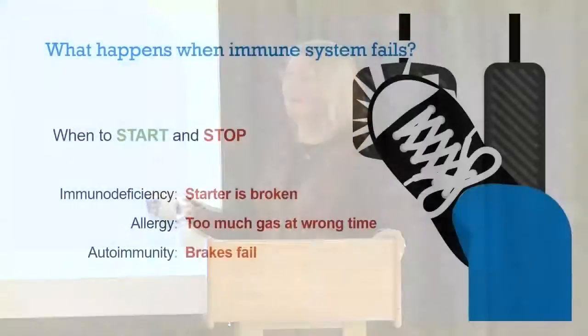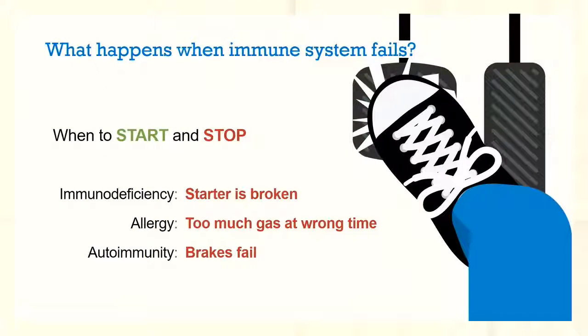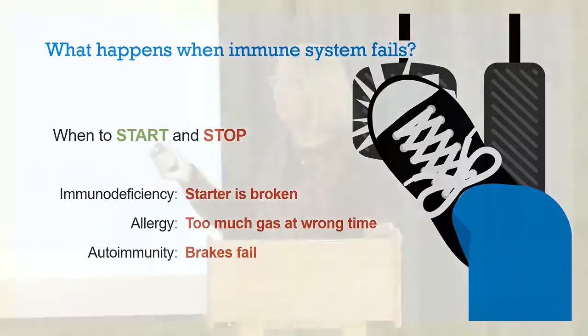Now, another place where the immune system messes up is in the setting of allergy. Of course, parents know a lot about peanut allergies and other food allergies. Some of us live with pollen allergies. And this is where the immune system kind of puts on the gas at the wrong time. Your immune system's fine, but then all of a sudden it sees pollen, and it goes crazy. And so this is a poorly controlled immune response. And then autoimmunity is what we're going to be talking about today, and that's when your brakes fail. So I'm going to be talking today about what the brakes in our immune system are, and the thing we're going to focus on is regulatory T cells.